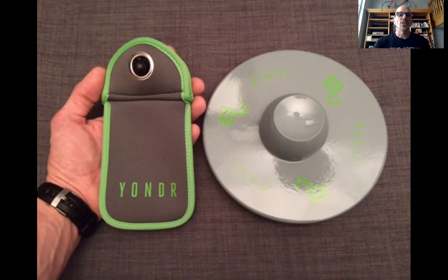So what is this Yonder pouch? It's actually a neoprene pouch with a magnetic enclosure. And in order to open it to get your phone out, you have to swipe the enclosure over top of this demagnetizer that you see. And this was invented by a startup company in San Francisco.